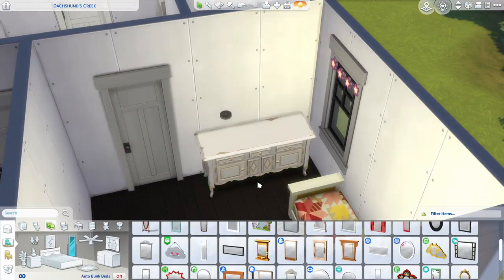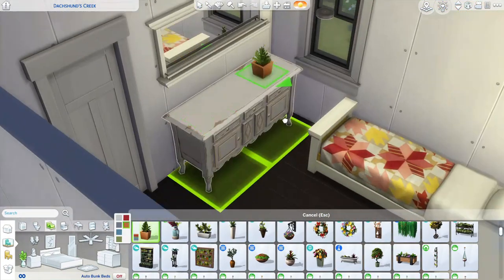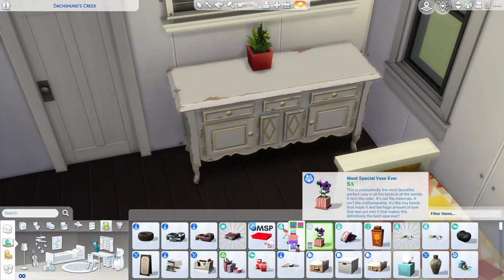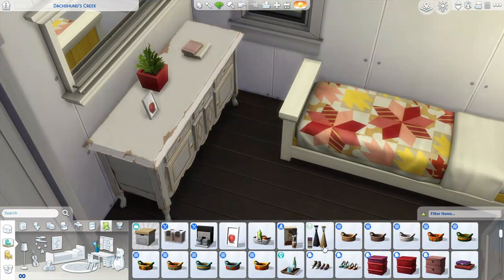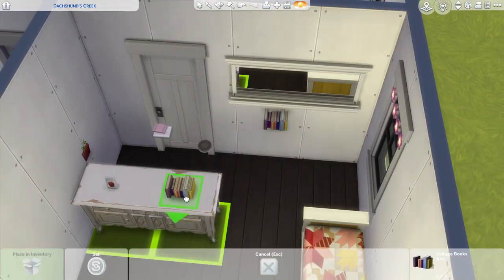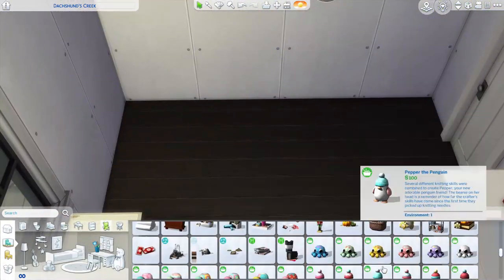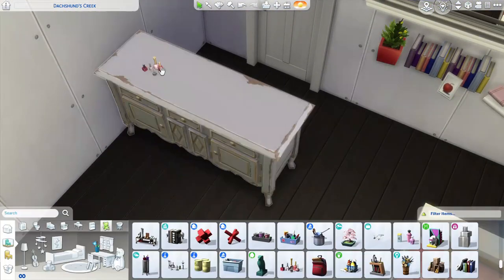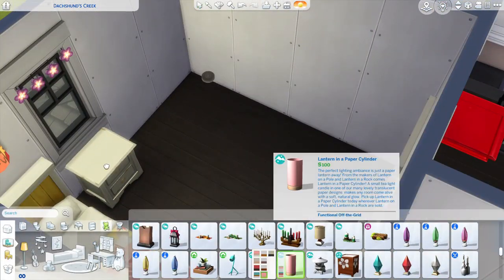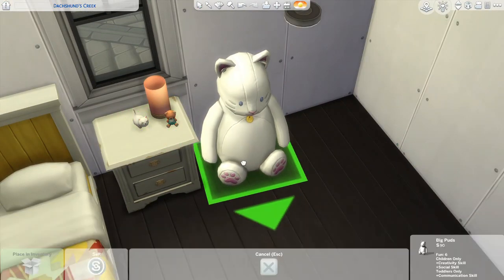Now we've moved on upstairs into the first bedroom. So this is, I imagined, a child's bedroom. I made it a little bit more feminine. As I was starting to build and furnish, I figured that this house would be really good for a single parent. And I thought that this would be a good room for a little girl, like a child sim, and then the other bedroom would be good for either a teenage sim or a young adult sim that's maybe at university.